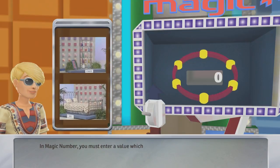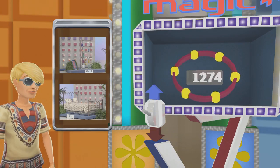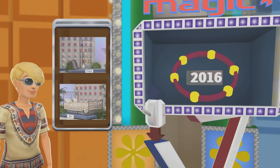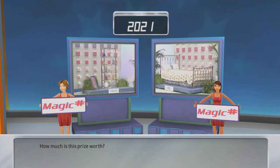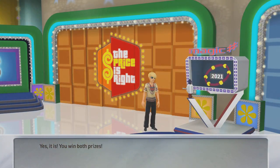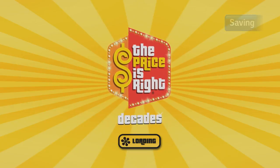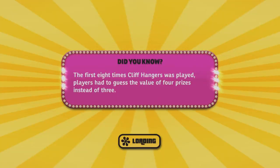In Magic Number, you have to enter a value. Use the lever. This is your bid. Let's see if it's between the two prizes. How much is this prize worth? How much is the second prize worth? Let's hope it's higher than your bid. Yes, it is. You win both prizes.